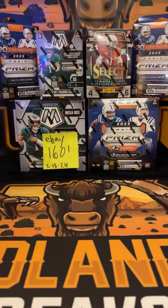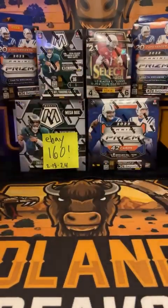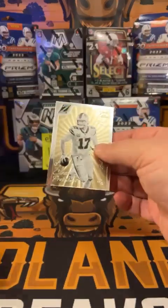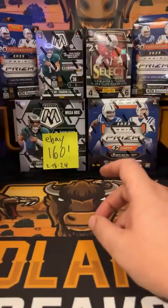There we go. We got a couple more little insert cards here for you. There's Matty Stafford. There's our Josh Allen Class Presidents card there. So a fun little bonus item for both of those teams.